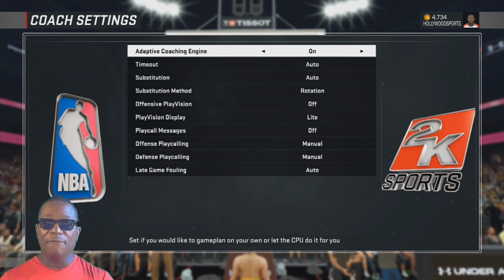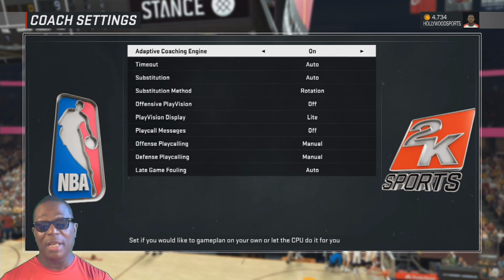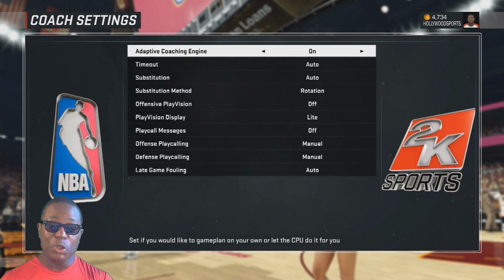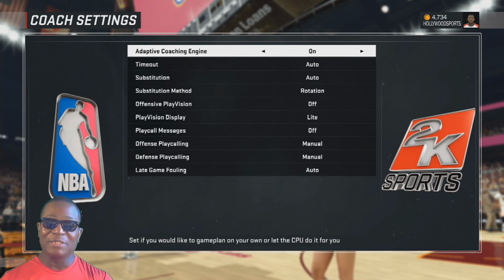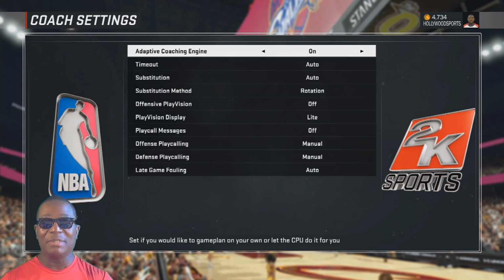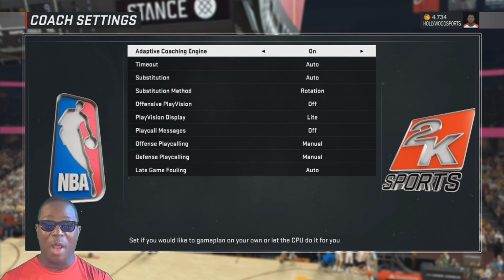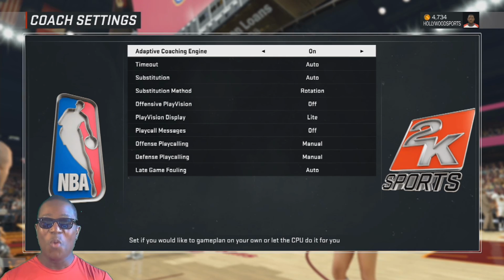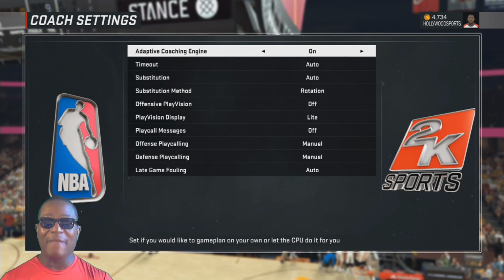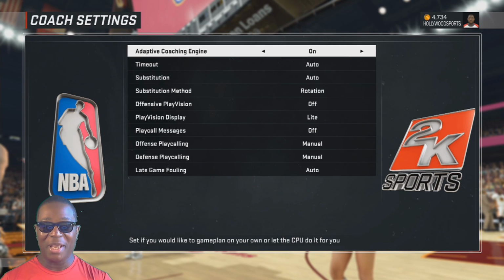And guys, I want feedback. Before you make any changes to the sliders, I can't tell you what to do, but it's up to you. If you really want what you want, give the sliders 5 games because every team is going to play different. Don't try to make a decision on these sliders playing 1 game, okay? Every team is different, guys. If you want variety of gameplay, every team plays different, okay?